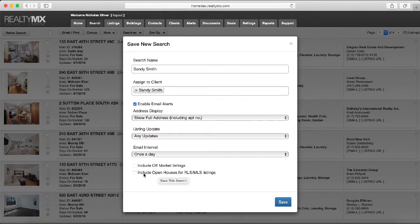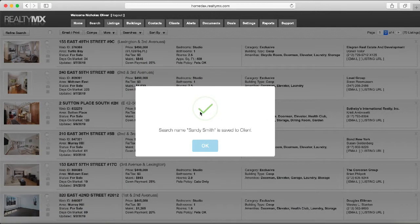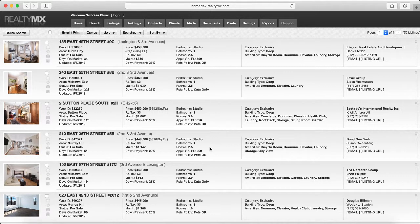And I also like to check the box, include open houses, right? No reason not to include open houses. That would actually be a catalyst for a client to go see a listing. So once you've done that, go ahead and click Save. And as soon as you see this check box, you're good to go. The search has been saved. So that's a quick overview of how to set up a saved search alert.